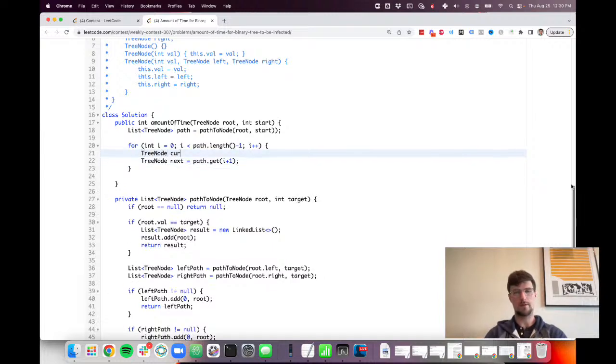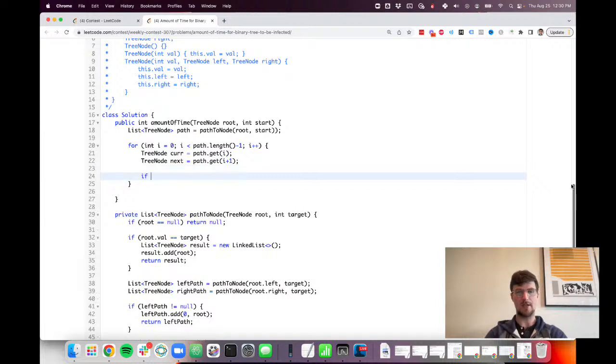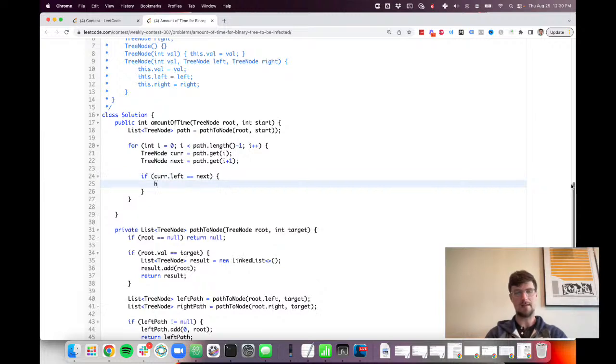Tree node cur is equal to path.get(i). And now, if cur.left equals next, then I want to search the right path, right? So in this case, I could actually do this even more simply.